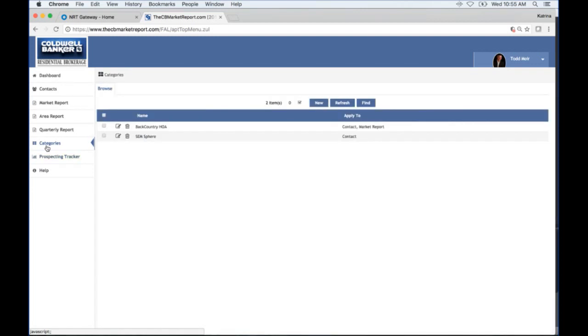Okay, so I have 5 minutes. So you can create categories. If you have a farm area and you're part of the farm club, or a specific building that you want to market to and send reports to, or a subdivision, an HOA or whatever, your sphere, you want to be very mindful and strategic in sending them this information. Again, this is not New Panda blasting them with market data, okay? Do not do that. You'll be sorry, I promise you. That's not why we designed this. That's for the other system, New Panda.